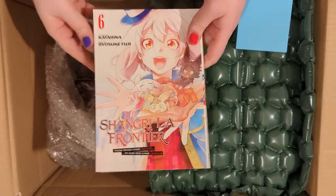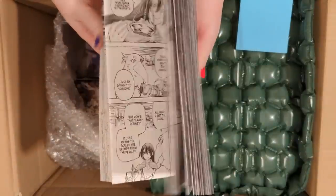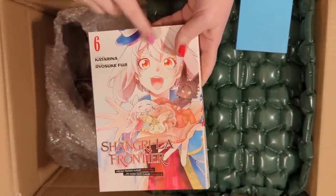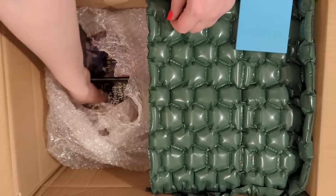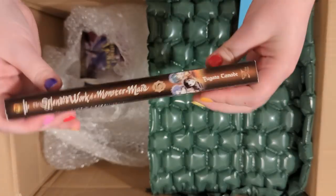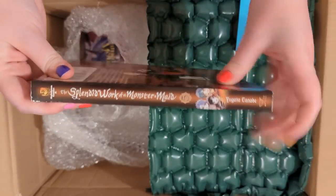I love video game stat heavy isekai, and I've just realized who that character is. I didn't like this character to begin with, but they've grown on me. Next we have, damn, chunky volume. We are getting all the chunky volumes today.